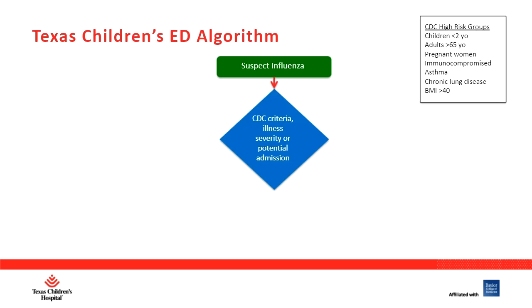So this particular test, we wanted to make sure it was being utilized appropriately. And along with our emergency department leadership, we devised an algorithm for who would be most appropriate to get the rapid flu RSV PCR testing. So these patients that come in with respiratory illness to the emergency department where they suspect potential influenza infection were seen by the providers. And if they had a fairly severe respiratory illness, or they were going to be admitted to the hospital, those types of patients certainly could get a rapid molecular test for flu and RSV.